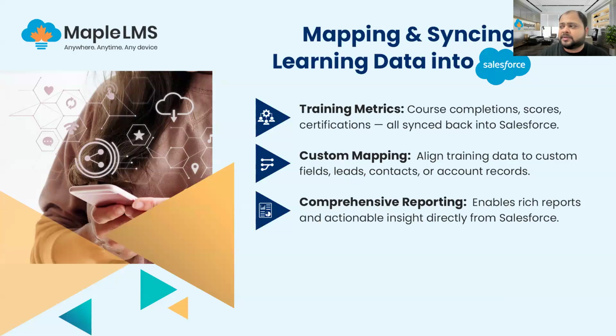Firstly, the training metrics. So course completion records, course completion data, any scores, maybe assessment scores or quiz scores, and maybe any achievements. So certificates or badges achieved by a customer for completing a training or a course. We are looking at those training metrics to be synced with an individual's record.